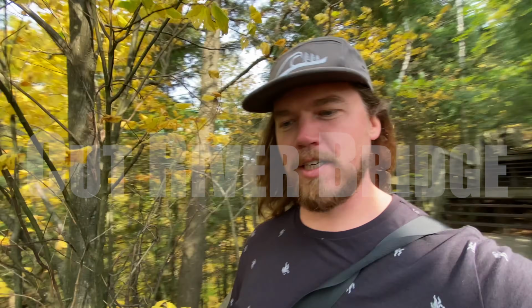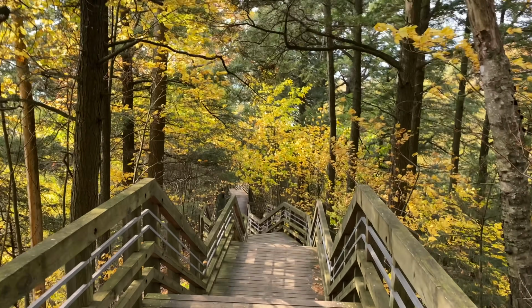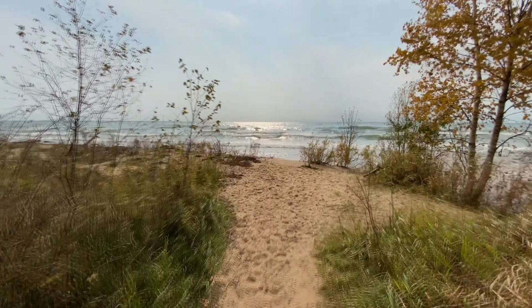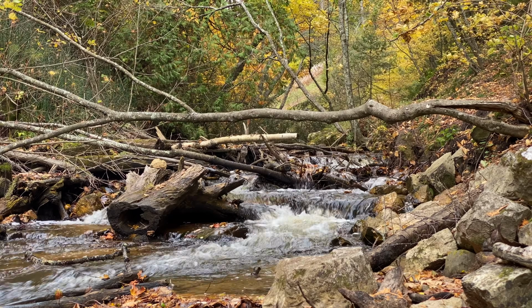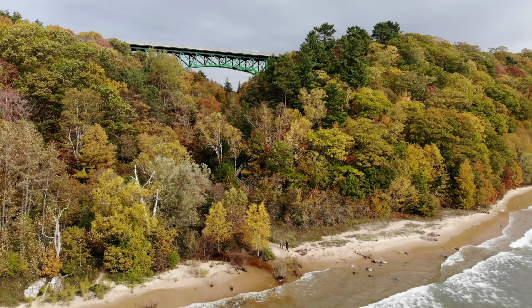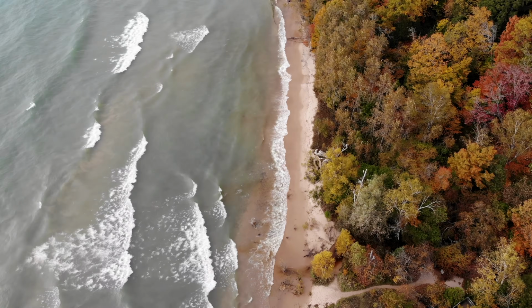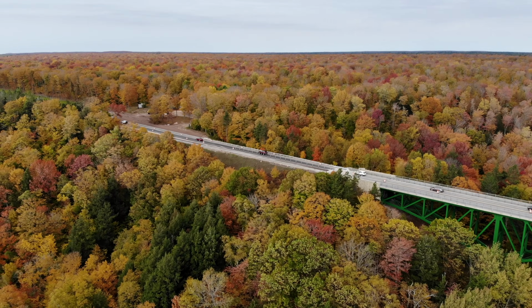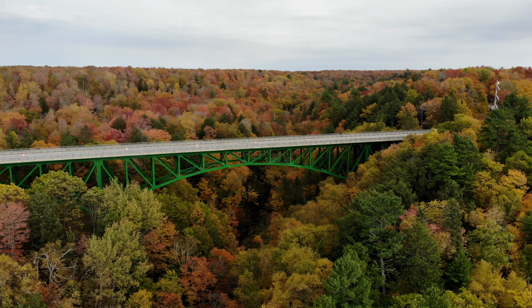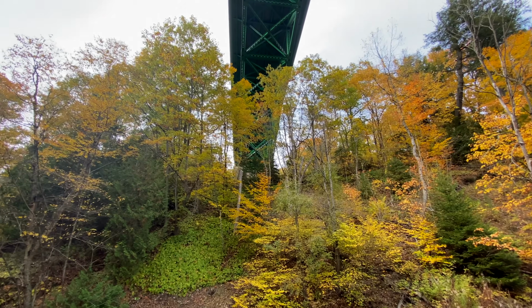I've crossed it 1,000 times, but this is the first time that I've gone down the stairs at the Cut River Bridge. This is a really nice hiking trail down here. Yeah, and that view, straight up, it's pretty awesome.